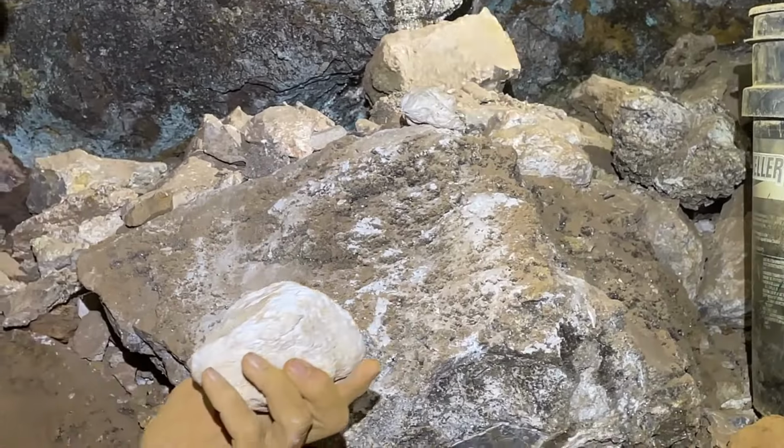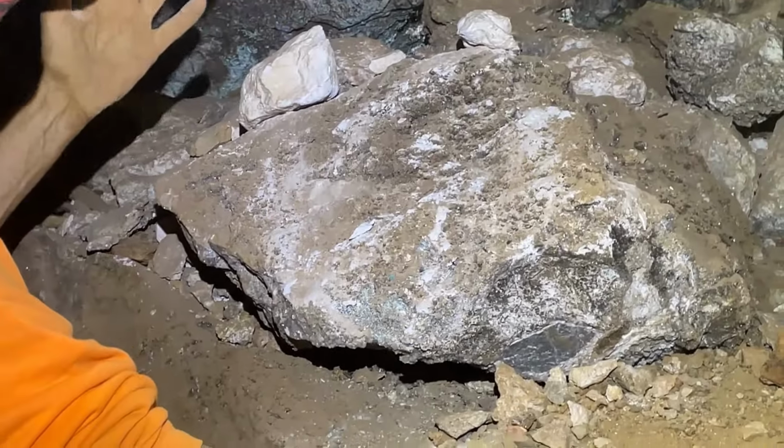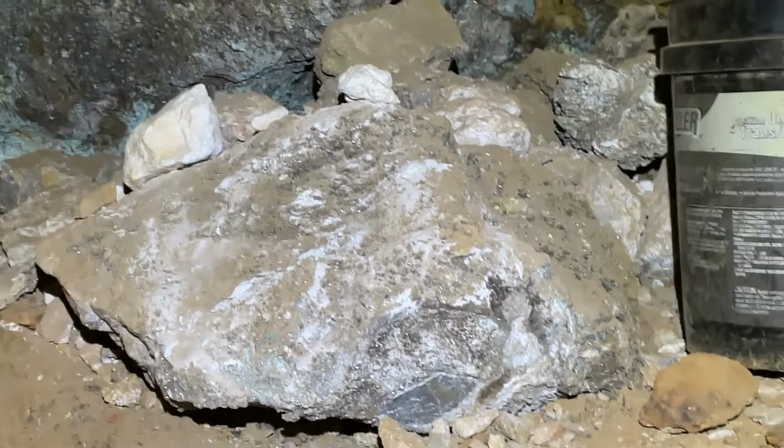Native chalk. People say, what do you mean native chalk? And I look at them like, where do you think chalk comes from? Staples? Well, yeah, that's where you buy it.